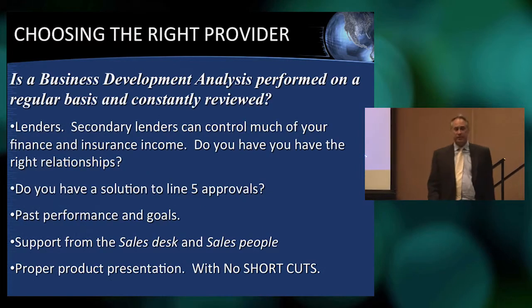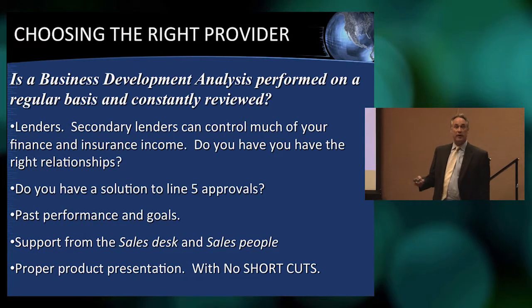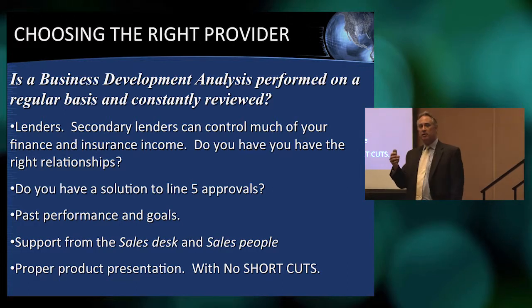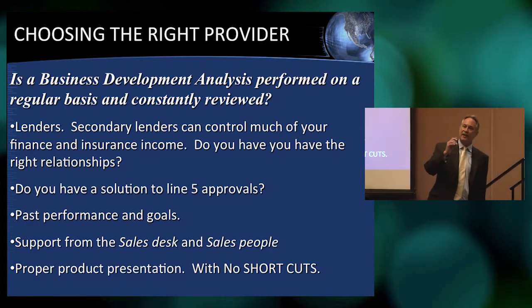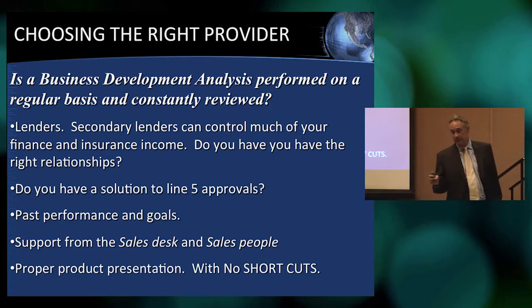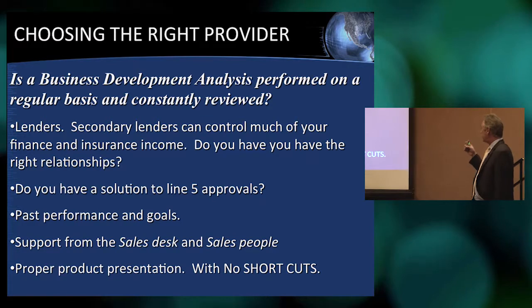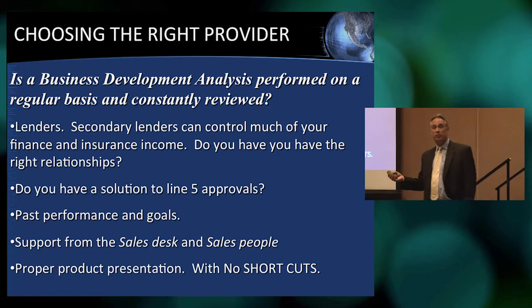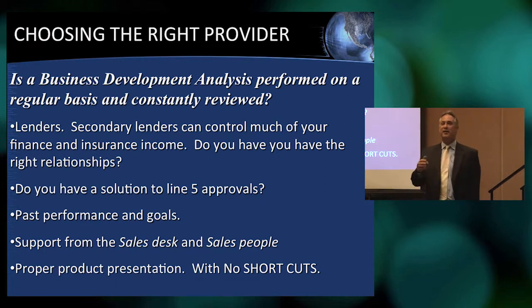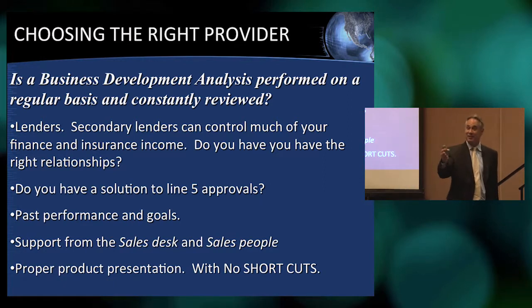I think it's always good for them to do a business development analysis on a regular basis. They should have the knowledge to look at an F&I department and pinpoint what areas the dealer is hitting on 8 cylinders, or maybe they're not hitting on 8 cylinders. I'll give you an example. When you're running an analysis, I'll take lenders for example. Secondary lenders over the last few years have taken a lot of money from the F&I departments, a lot of money out of the dealer's pockets.